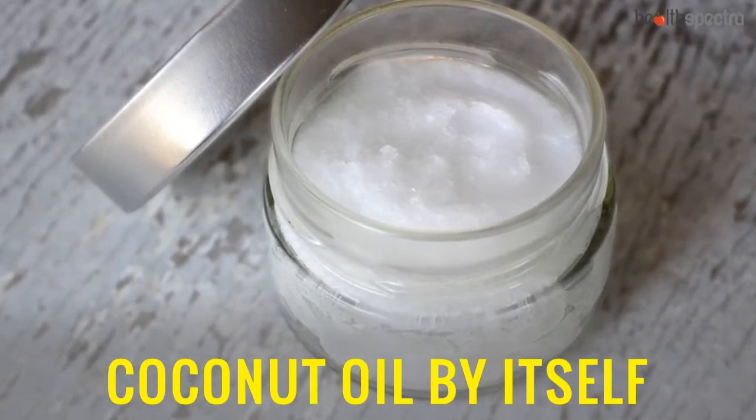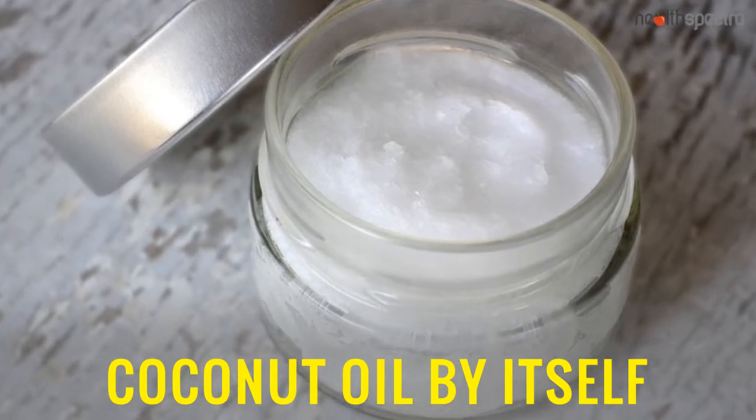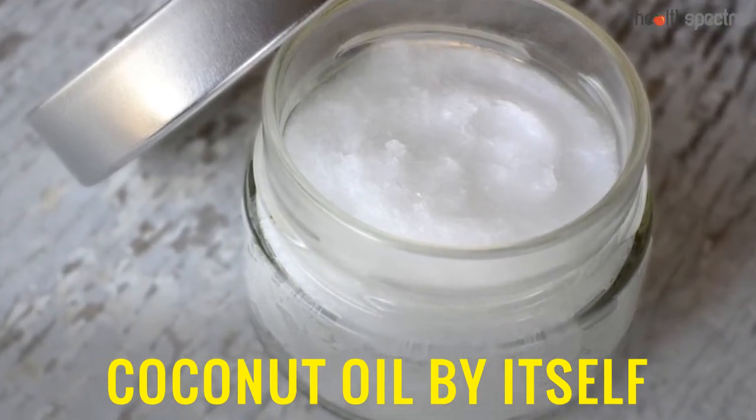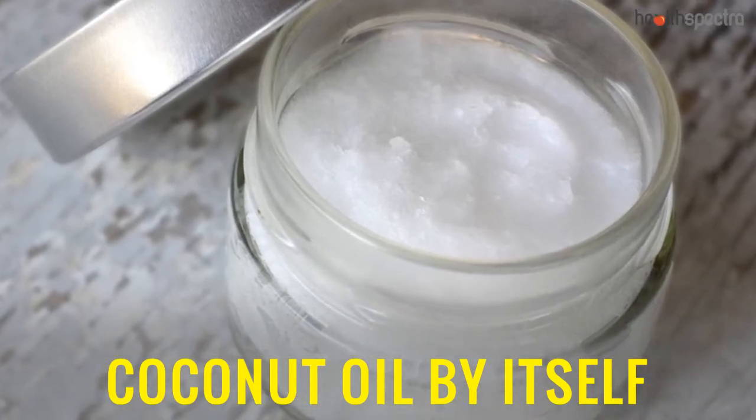Coconut oil by itself. Coconut oil has amazing moisturizing and antimicrobial properties, which not just heals and repairs the skin, but prevents infection as well.